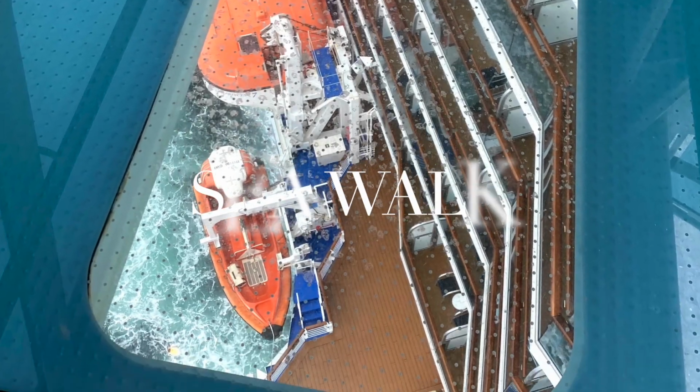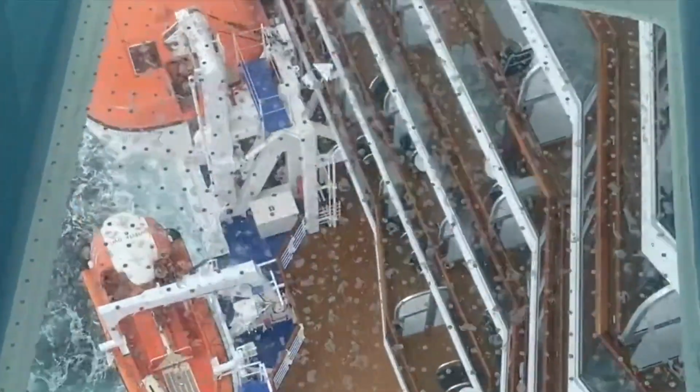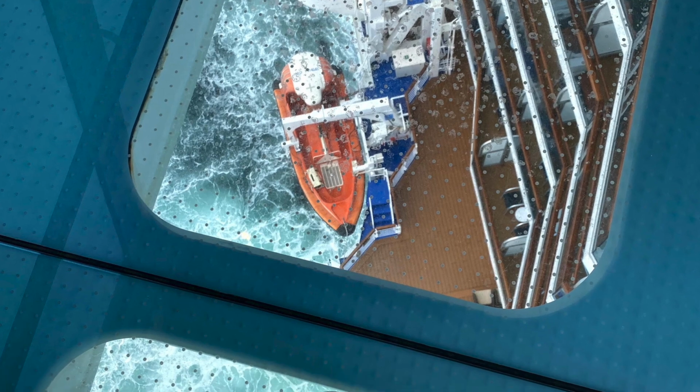This is called the Sea Walk. It is an over-the-ocean glass walkway. It is the first of its kind at sea. It's approximately 60 feet long and 128 feet above the waves and extending 28 feet beyond the edge of the ship. It's a very thrilling experience.